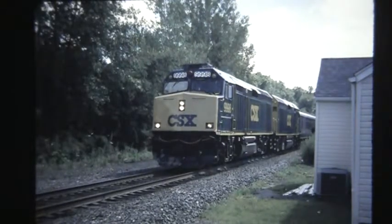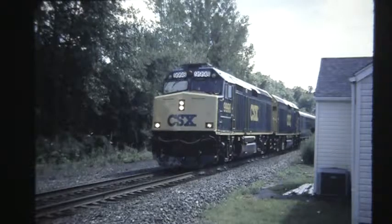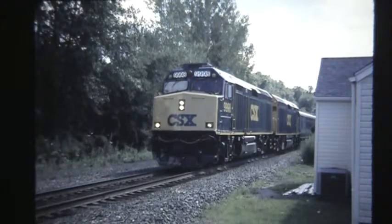Next. And while wandering around the River Line, I heard something very strange on the scanner. Engine 9998, and this is at Orangeburg, New York, and the CSX business train just happened to come through. That's ex-Amtrak number 280, built in April of '78.